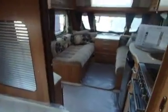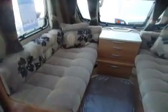Now, as you can see, this is a beautiful caravan, perfect for a couple looking for that extra bit of space, or for a family, as you have got two separate bedroom areas.